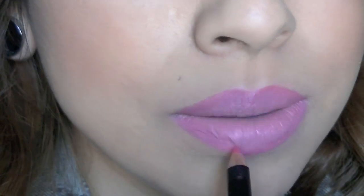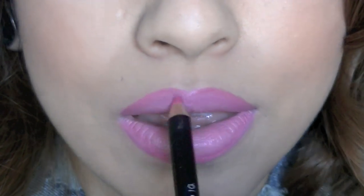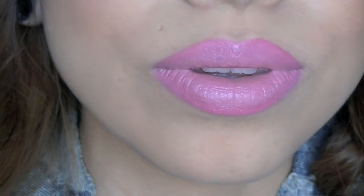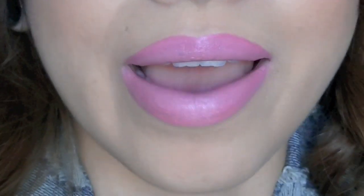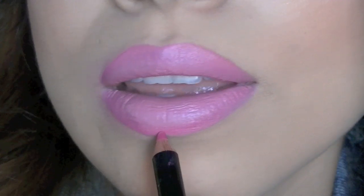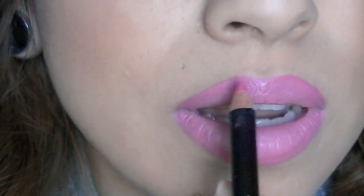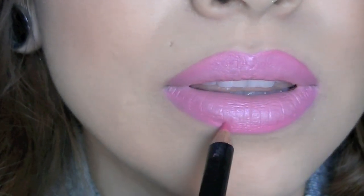Again, I'm just going to creep it in on the sides. And see, my lips look much rounder and fuller on top, which I absolutely just love. I think it looks super cute. And then on the bottom, I don't go too far outside. I don't mind going outside on my top lip because they're a little smaller than the bottom.